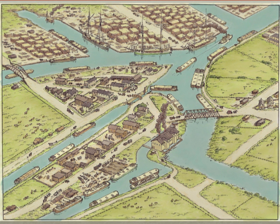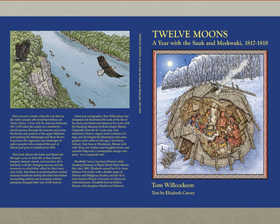This is an illustration of Bridgeport, where the I&M Canal came into the Chicago River right about this time. I did this for the Canal Origins Park some years ago, but this has always inspired my interest in trying to use illustration to tell stories.